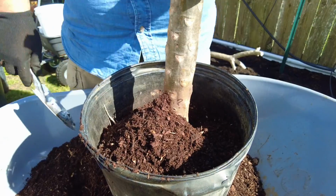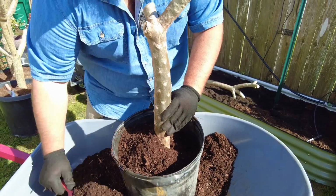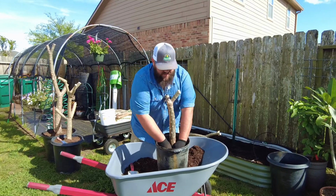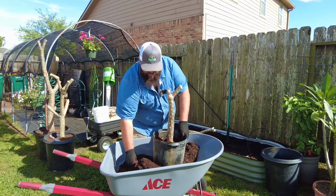I need a bigger scoop. Got my bigger scoop now. Big scoop, that's what's up. Make sure you pack these in. They will be a little top heavy. That's why I go for more of a stouter pot, so that hopefully they won't fall over.